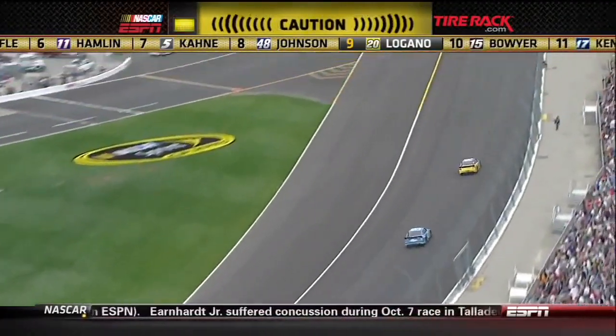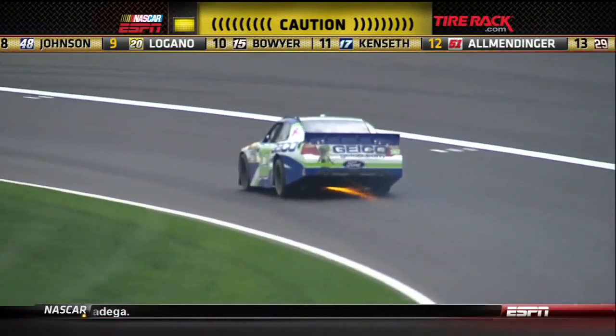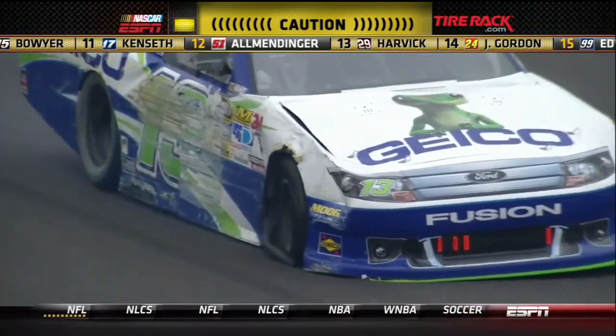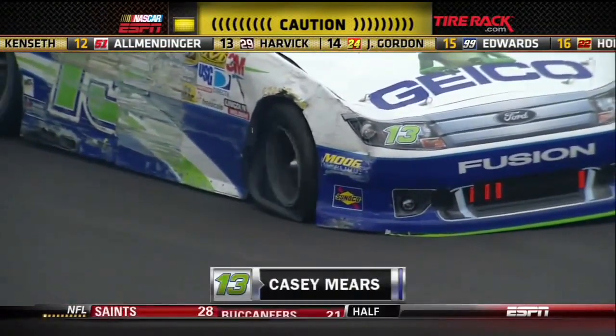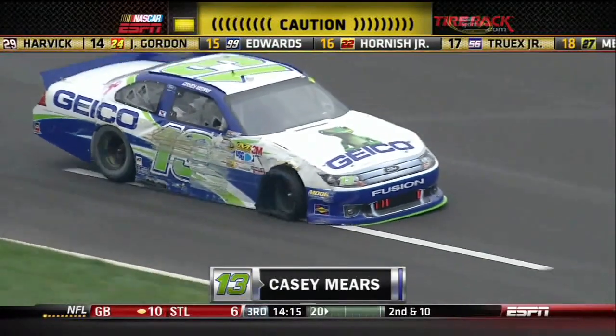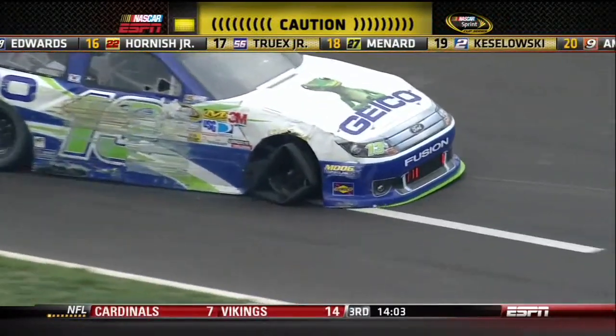Have a caution on the track, guys. Got one car that's gotten into the wall there. It looks like Casey Mears in the 13, trying to get it around here. Brakes are done. Gotta go to the garage. Yeah, he's hit the wall so hard it looks like he maybe broke the brake rotor, which I'll have to put that back on and fix before they go back out.